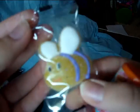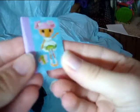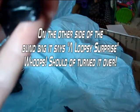Looks like a little bumblebee candy. This won't last long. And a little Lalaloopsie kaleidoscope. That's cute. And then looks like a little Lalaloopsie notebook with a little Lalaloopsie on the front. And then some wine bags, it looks like.